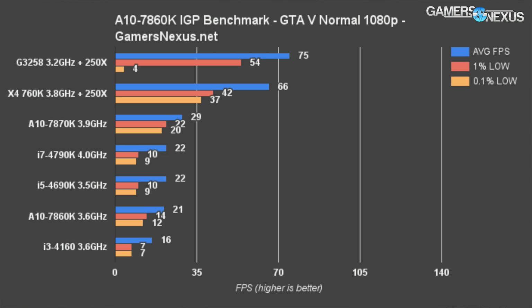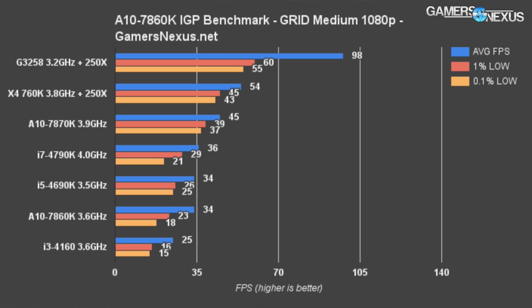GTA 5 isn't playable until adding a DGPU to the mix. Even a cheap, relatively poor performing 250X boosts FPS by more than 2x over these APUs, so definitely a statement there to the performance levels. Moving on to Grid Autosport at medium settings with 0-tap AA, we see the cheap DGPU plus cheap CPU combinations performing best, with the 7870K taking a strong first among IGPs and APUs, and the new 7860K performs slightly slower than the 7870K, actually a good amount slower, not just slightly.